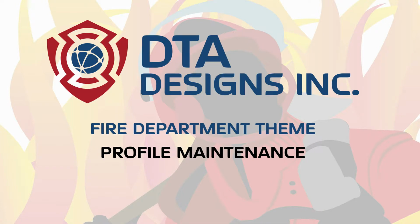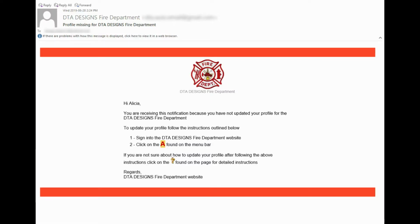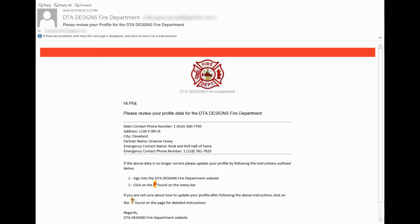Talking about profile maintenance within our fire department theme. Before we discuss profile maintenance, I would like to show you the email that you would receive weekly from the system if you haven't added your profile to the system. Once you have added your profile to the system, you will receive the following email twice a year.